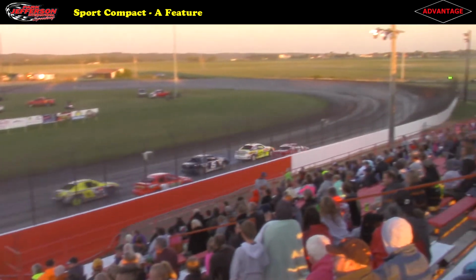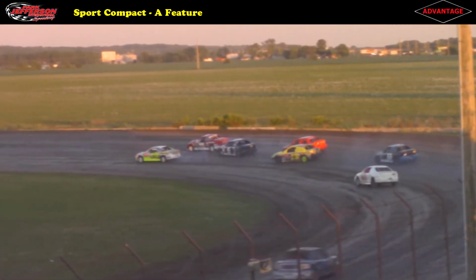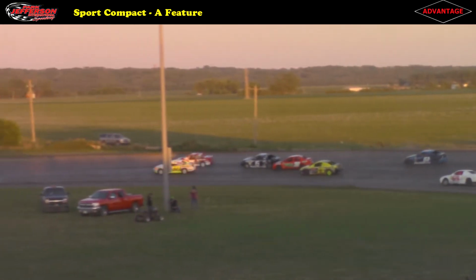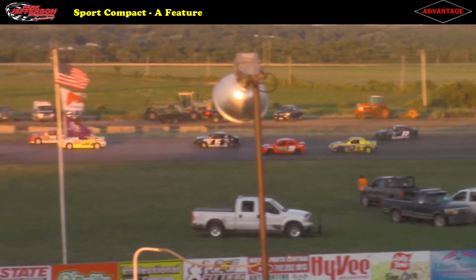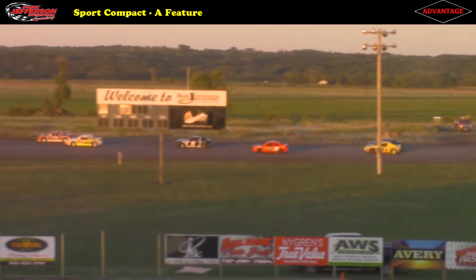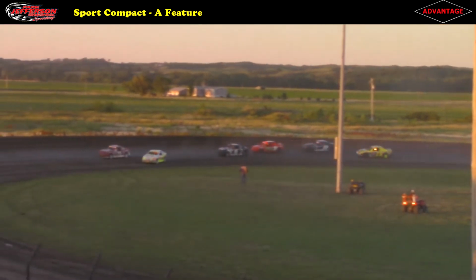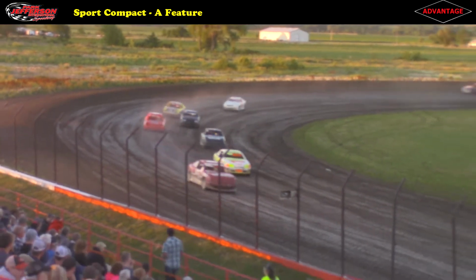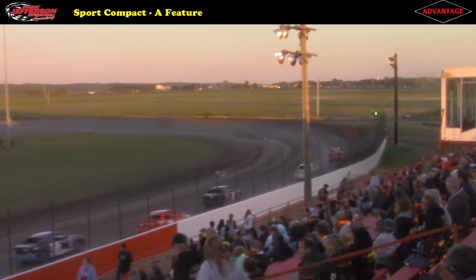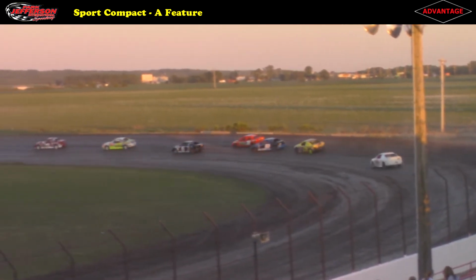Green flag waves for the Fox 620 Sport Compacts as Jake Newsom on the inside, Tyler Thompson outside. There, your front row, Luke Jackson and Derek Boggs side by side. Here comes David Bates for the battle for the third spot. Jake Newsom, a little sideways at the bottom of turns three and four, not able to complete the pass. Tyler Thompson going to lead lap number one. Thompson, Newsom, Jackson, Boggs, your top four.